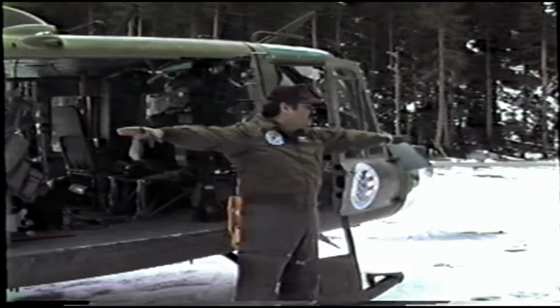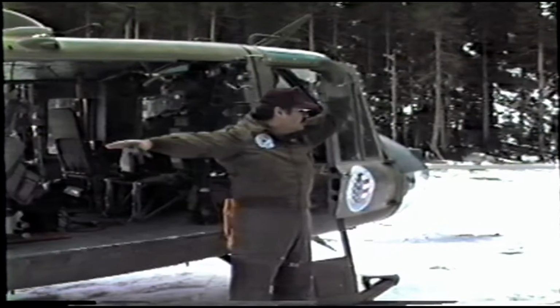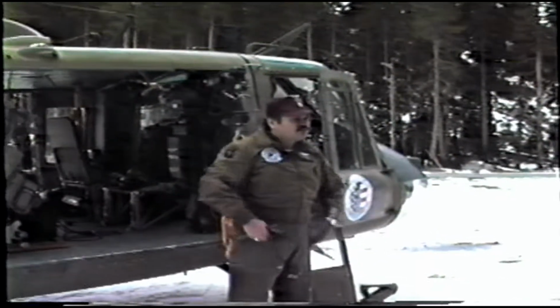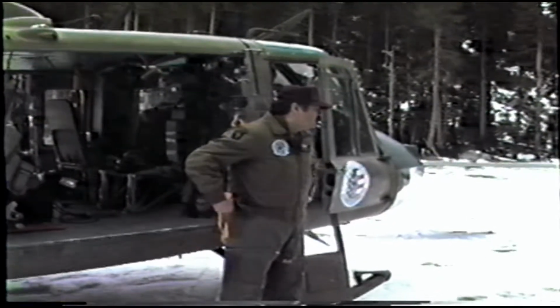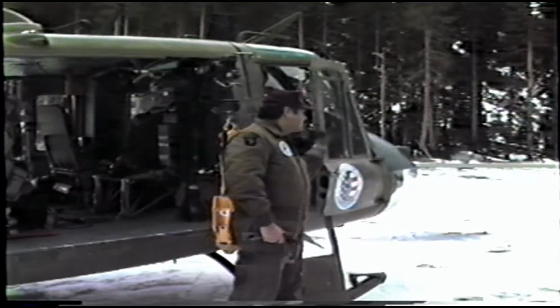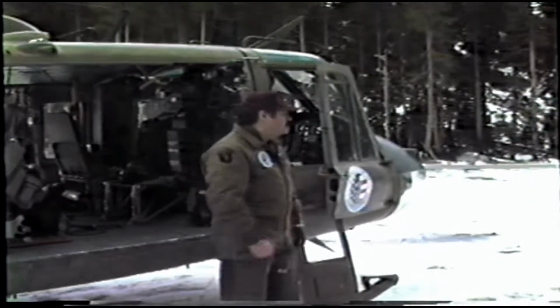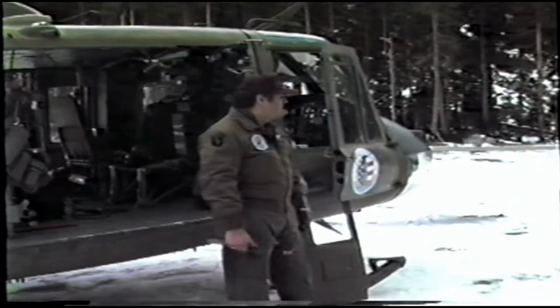If he's too far over, move him back over the other way. That's all. It's pretty easy. It's pretty simple. Then he'll set down, and you'll just approach off the nose of the aircraft over to him. He'll let you know. Like Mr. Green said, they'll motion you when you come over.